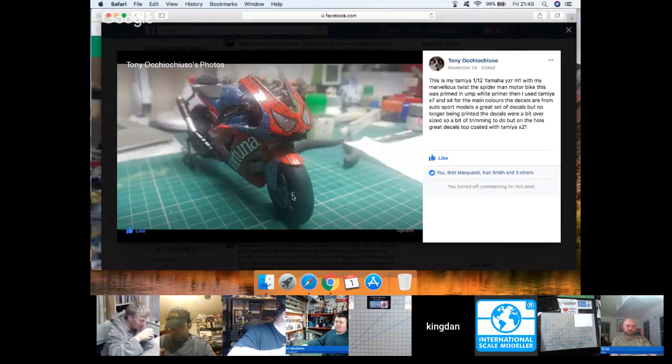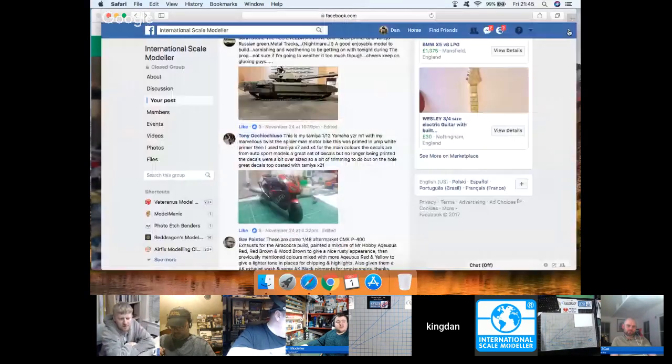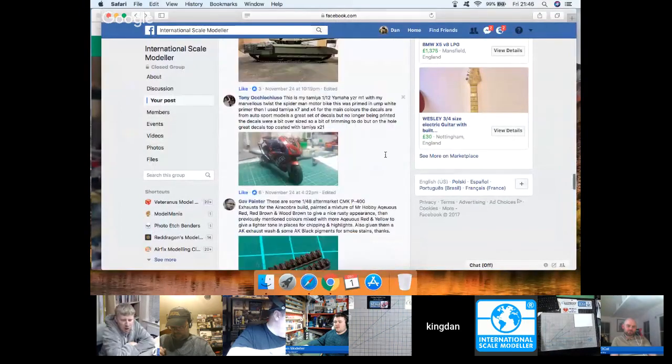That looks class. It does look really nice. He's done a nice job there. He's done an excellent job. Well, it were a one-shot wonder with them decals because they're no longer in production.